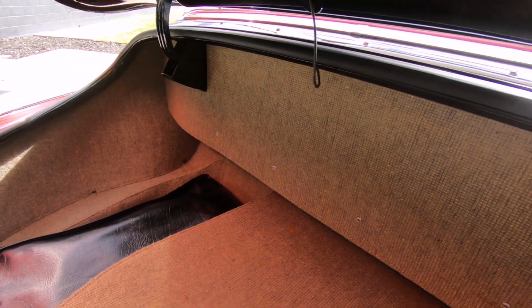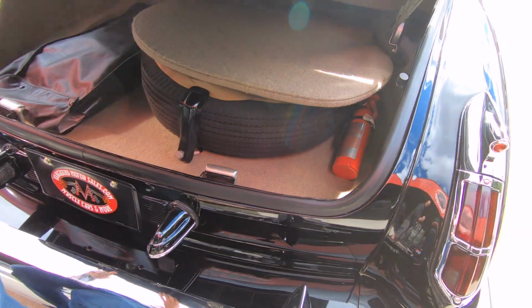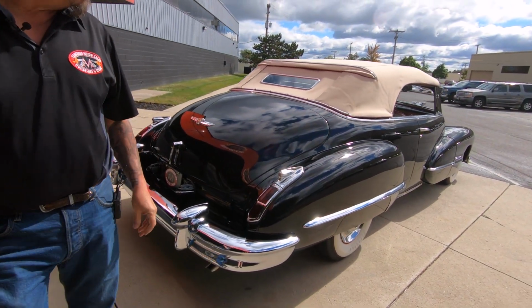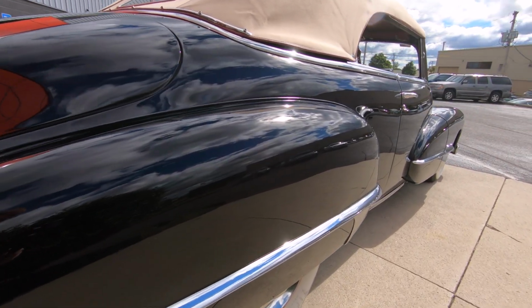You can see just everything. I mean, they did it all, man. They didn't leave any stone unturned on this one. That Cadillac emblem looking sweet. Now you look down the passenger side here, everything's fitting good, everything's looking beautiful.